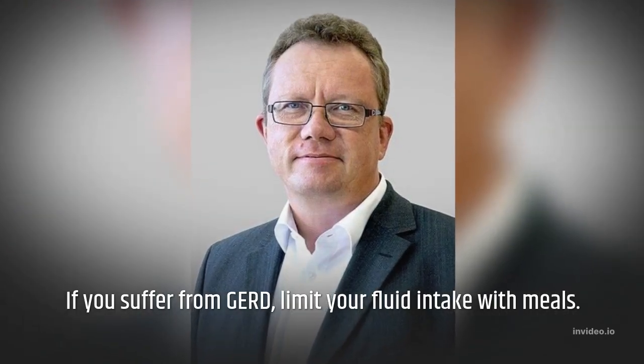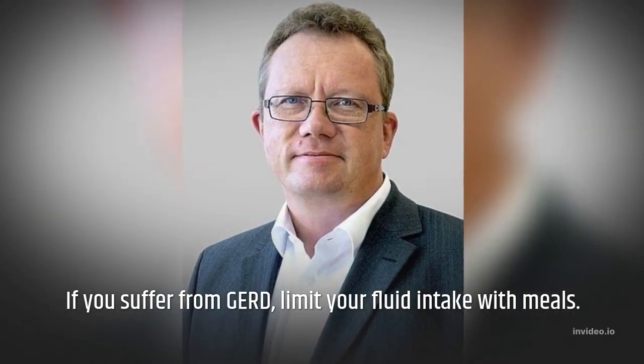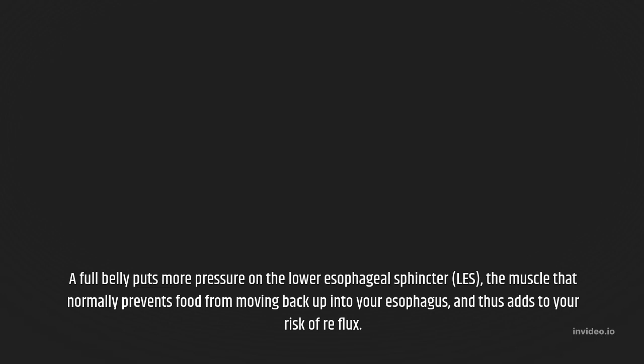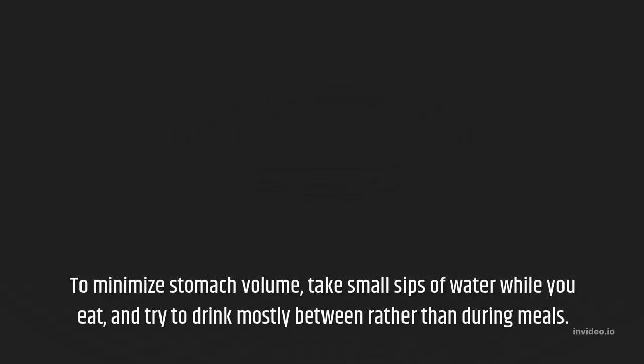Limit beverages during meals. If you suffer from GERD, limit your fluid intake with meals. Liquids add to the volume of food in your stomach and increase stomach distension. A full belly puts more pressure on the lower esophageal sphincter, LES, the muscle that normally prevents food from moving back up into your esophagus, and thus adds to your risk of reflux. To minimize stomach volume, take small sips of water while you eat, and try to drink mostly between rather than during meals.